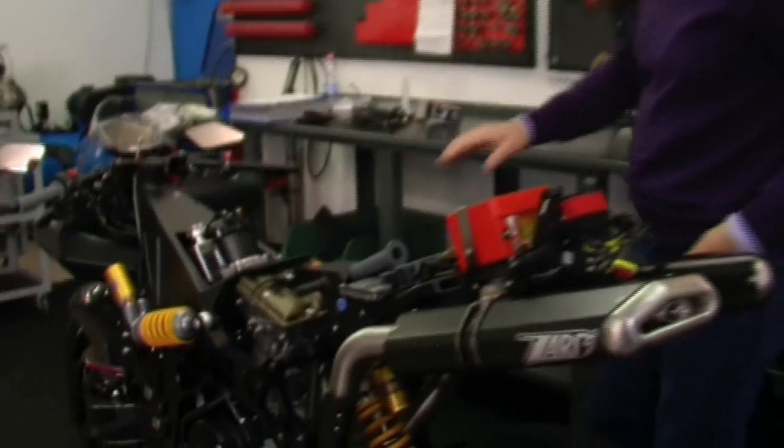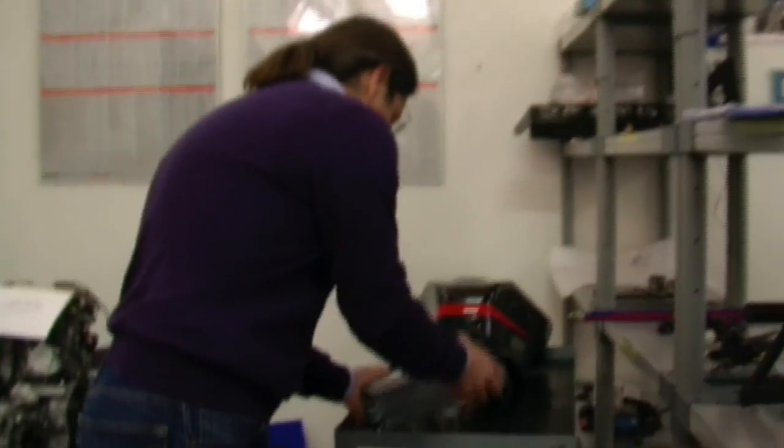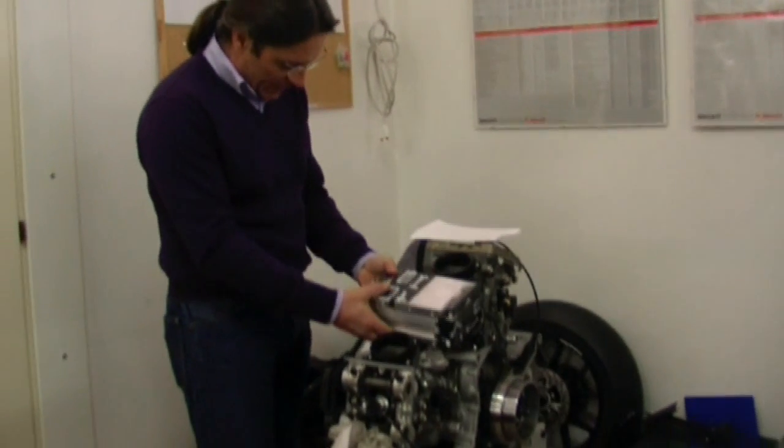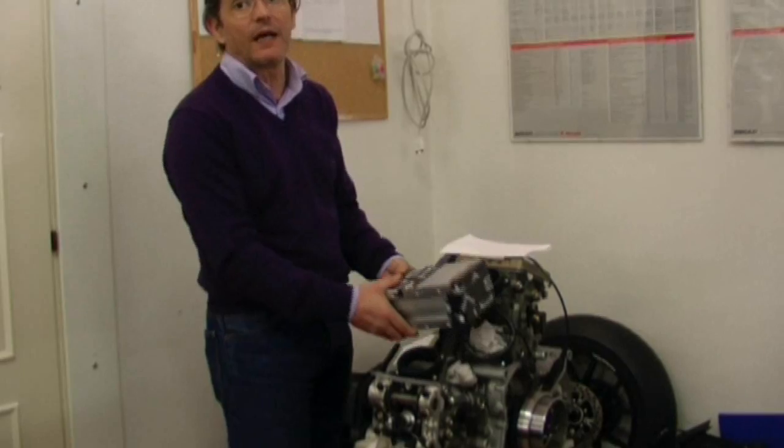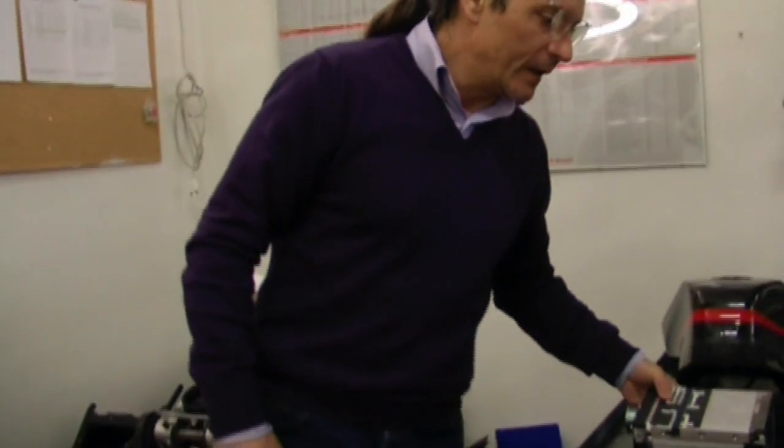What we are trying to do now is to make an application without changing anything on the original engine. This of course makes the application not incredibly powerful compared to what we can achieve, because the engine we are using is the 1198R, and it's 184 horsepower already. What we do is we put this here, and we increase the flow and the pressure inside of the inlet manifold, just a little bit, and we have 211 horsepower without moving anything on the engine.